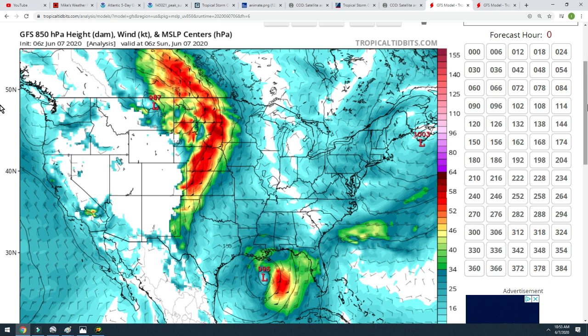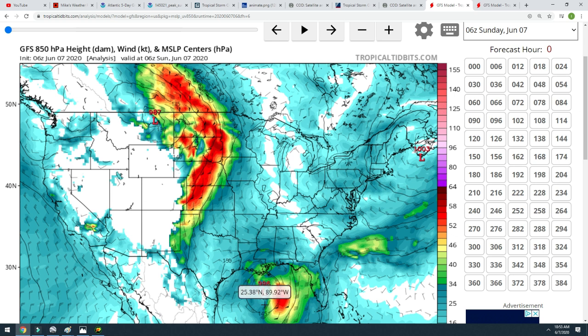But we need to look at where this storm's going to go afterwards, and if we can kind of visualize the storm coming up through southeastern Louisiana, then hanging a little bit of a western turn, and you can see this front right here is going to meet with this and kind of push it out. This storm will stay together through the center of the country and even into Canada over the Great Lakes and then out into the Atlantic Ocean as a single system.